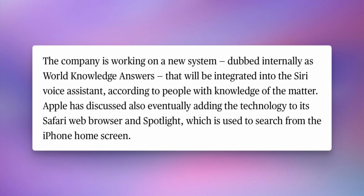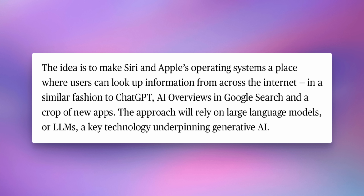So he said this: Apple is working on a new system that's dubbed internally as World Knowledge Answers that will be integrated into the Siri voice assistant. Apple has also discussed eventually adding this technology to its Safari web browser and Spotlight. The idea is to make Siri and Apple's operating systems a place where users can look up information from across the internet in a similar fashion to ChatGPT, AI overviews, and Google search, and a crop of new applications. And of course, this will rely on LLMs.